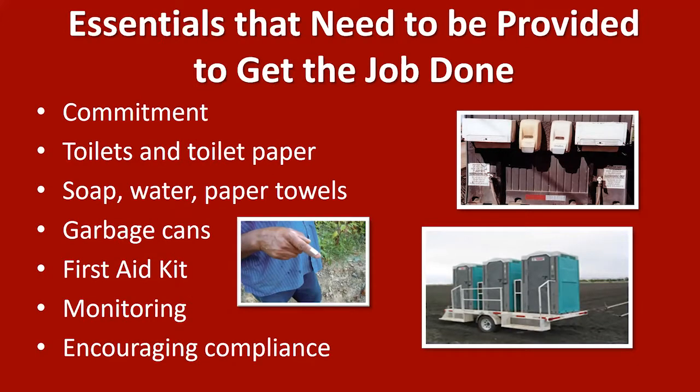Things that growers need to provide to get the job done, first and foremost, I would say, is a commitment to food safety. On farms where a grower is committed to getting it done, it tends to get done. If they pawn it off on somebody else and they're not really committed, that's where you tend to see trouble. It means providing toilets and toilet paper, soap, water, paper towels, garbage cans, first aid kits. But it also means monitoring these practices to make sure they're done, monitoring the toilet facilities to make sure there is soap, water, and paper towels, to make sure the toilet paper gets restocked, and encouraging compliance.